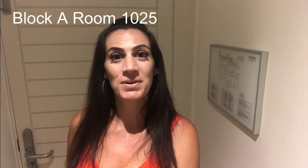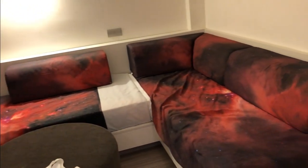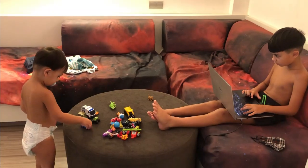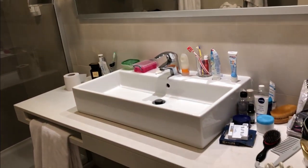Show you what the room looks like. So as you enter the room, you enter into a really lovely large living area, which is actually two single beds. So the boys have been using this space to play with the iPads and their toys. You go into a really nice bathroom. You've got a double shower and you've got a sink area which fits everything in it.